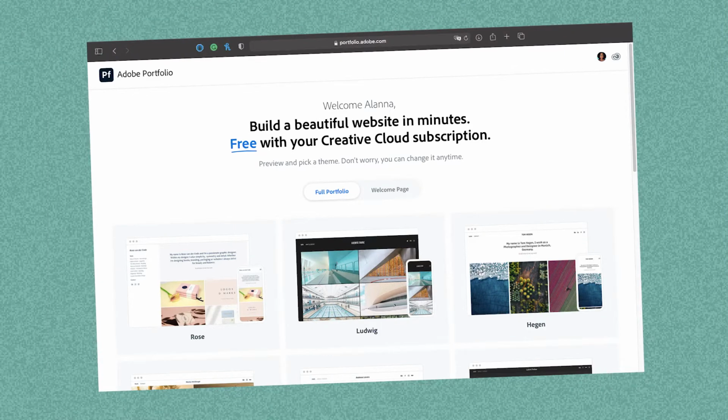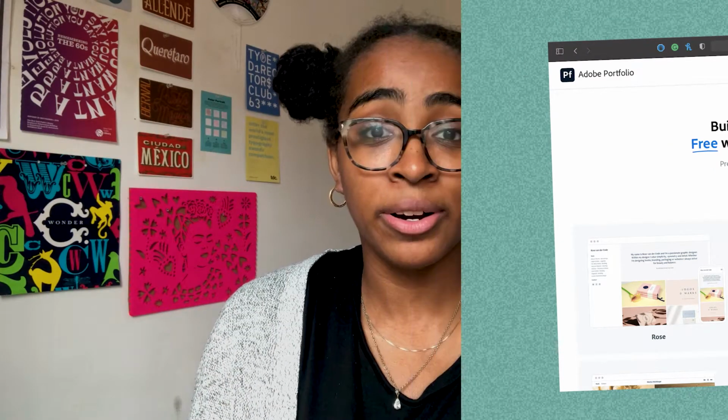All right, so besides Squarespace, what other platforms could you use for a portfolio? I would also consider Adobe Portfolio for a few reasons. One, if you are already an Adobe Creative Cloud user, having an Adobe Portfolio is completely free. So it's just like another perk of having the Adobe Creative Cloud. You might as well take advantage of this added feature.